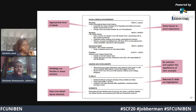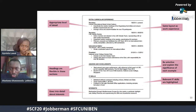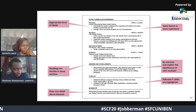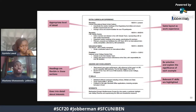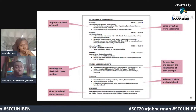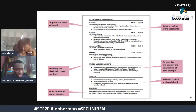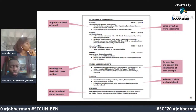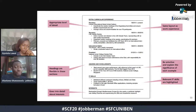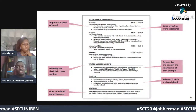Because some people complain, "I'm just leaving school, I don't have anything to put on my CV." Look at this person, secretary of a society, and the person put what he or she was able to achieve while doing that. So you show that you are someone that is resourceful, somebody that can get things done, somebody who has worked with people before, somebody who understands responsibility. Do you understand? Even if you were part of the press, that's something you can put in your CV. So you actually have things you've done that you can fit into your CV.